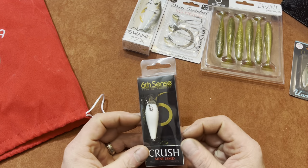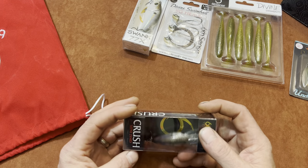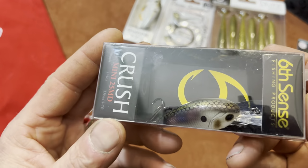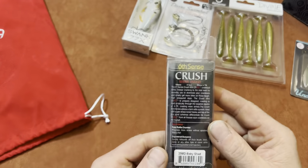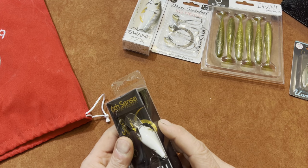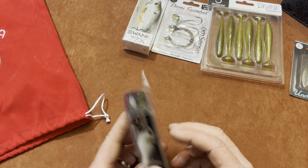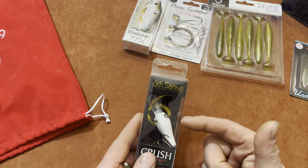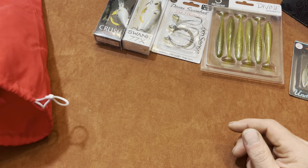Nice, we got ourselves a Crush Mini 25MD. See if I can figure out what color it is because it was all flipped over. Another one, got that green and gold. Got that lavender, purple. Very nice, baby shad. Very nice bait, 1/4 ounce. I like that a lot. I like the fact that it's a diving crankbait, but it's a smaller profile. That's gonna help you.